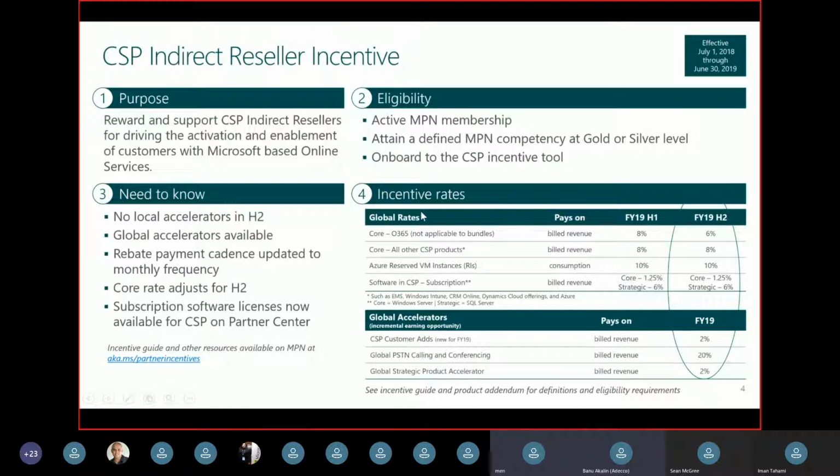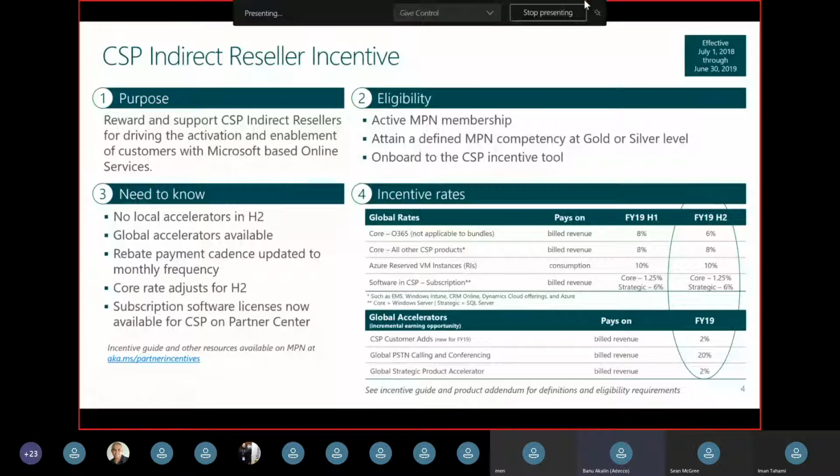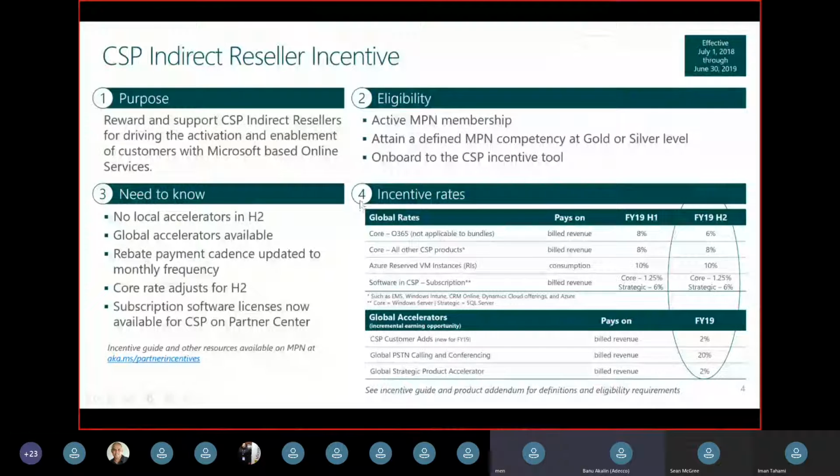All right. In addition, I'm just going through them one by one, as you can see under point 4. In addition to the Azure reserved VM instances or Azure RIs, we are paying for software in CSP. So this could be a core product like Windows Server or a strategic product, for example, SQL Server. For the core product, we will pay 1.25% for the subscription, and we will pay 6% for SQL Server. Any questions so far on the global rates? And if there are, I can't see them, Noreen, so you'll have to help me.